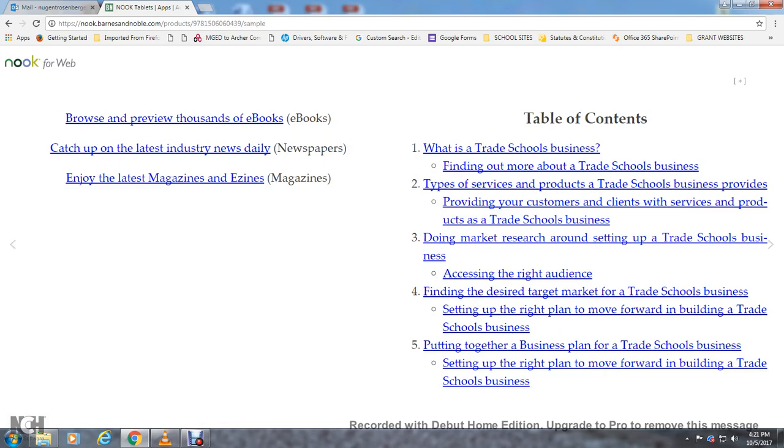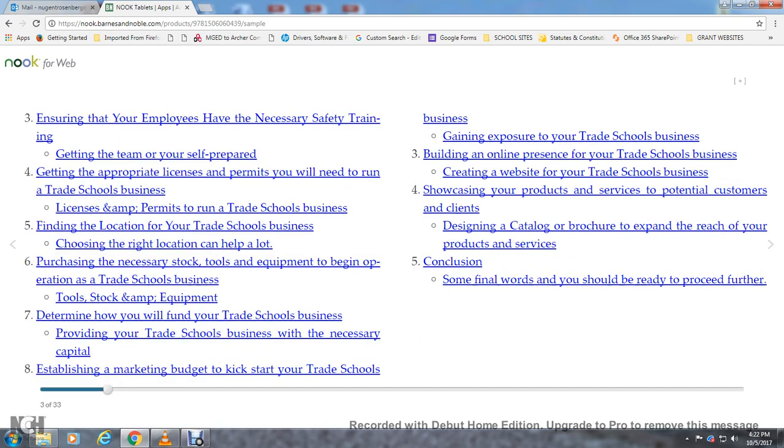Table of contents. What is a trade school business? Finding out more about trade school businesses. Type of service and products trade schools provide to your customers and clients. Doing market research and setting up a trade school business. Accessing the right audience. Finding the desired target market for a trade school business. Setting up the right plan to move forward in building a trade school business. Putting together a business plan for the trade school business. Setting up the right plan to move forward with the building of the trade school business.